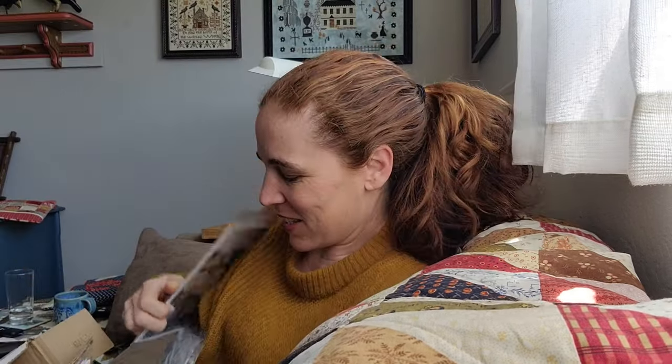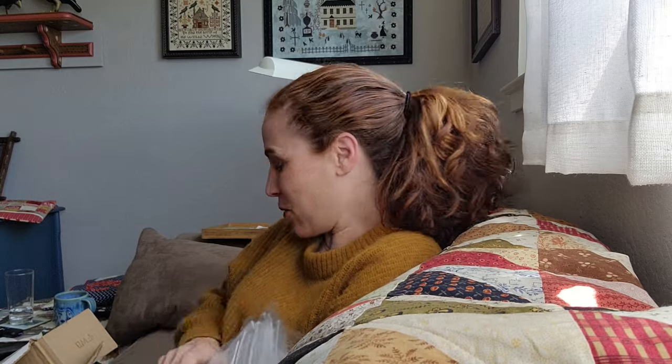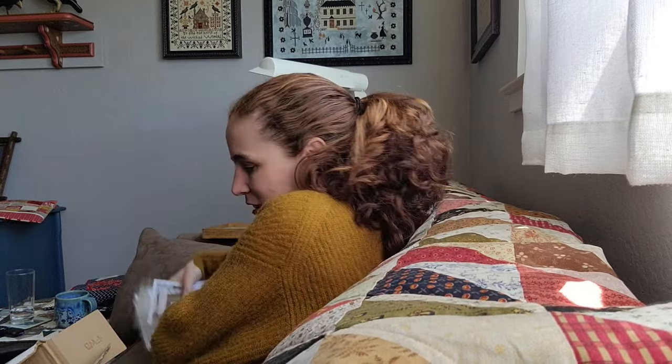Okay, Caroline's Sampler and Sewing Bag from Stacy Nash. Another awesome brick house. Love the roof and the birds. I had to get that. Okay, I think that's it from that package. I mean, the small package in the package.